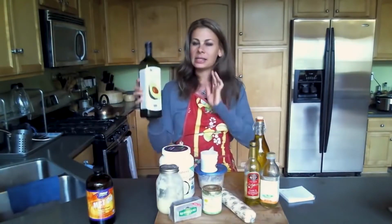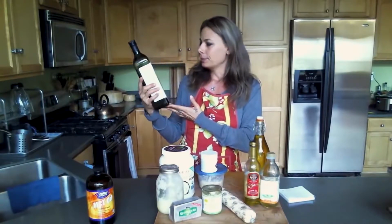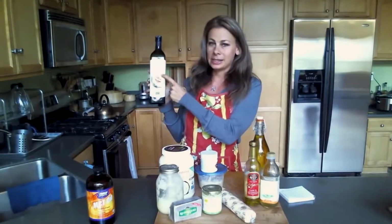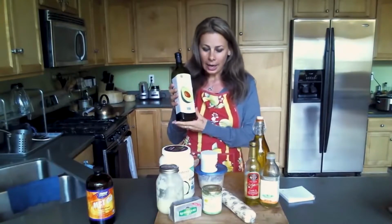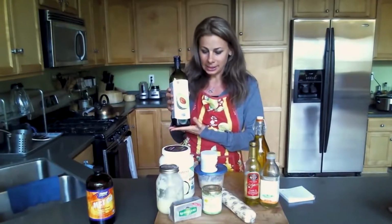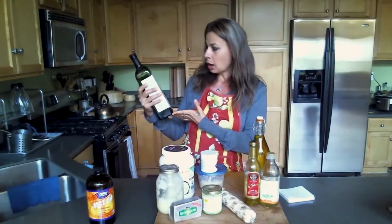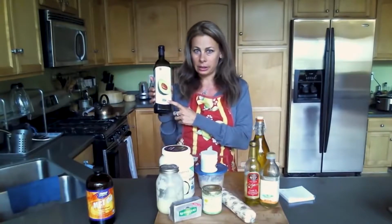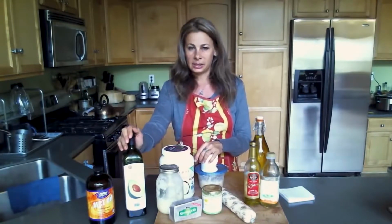Speaking of mayonnaise, this is my second favorite that I use, and it's avocado oil. This is a really good oil for cooking. It says it right in the front. Its smoke point is 500 degrees Fahrenheit, so it's actually one of the highest fat smoke points of all of them. This is not an organic oil, but it's non-GMO, which is really good because we are really trying to stay away from vegetable oils that were sourced with GMO seeds.